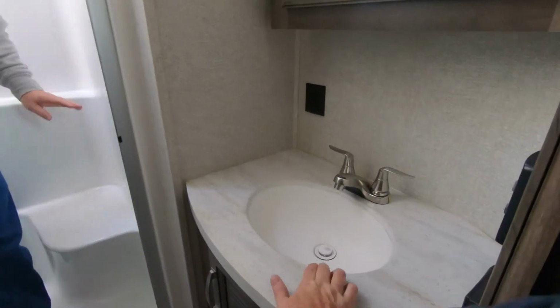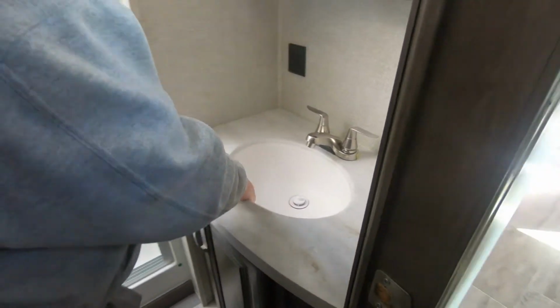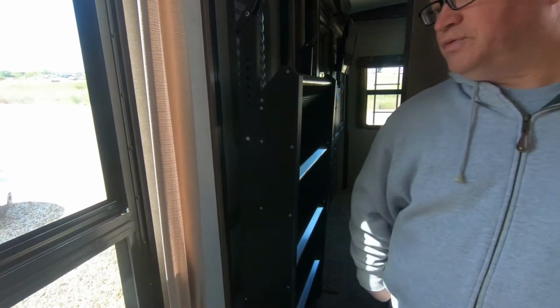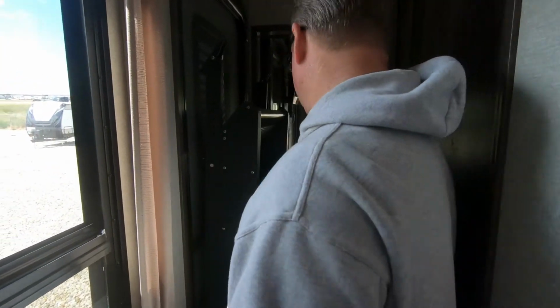This is a solid surface, so that's not an undermount sink. It's solid surface all the way. Yeah, it's molded in. Nice. So right here, real nice, is an exterior door with the stairs, and the step above the stairs. Those are nice. But your stairs would be out and down when you're parked. Okay, yeah. And they would stay out and down. So yeah. Okay. Let's see.